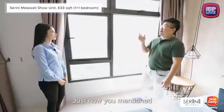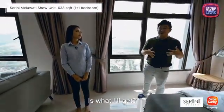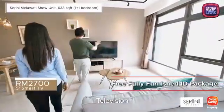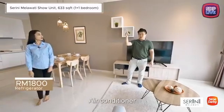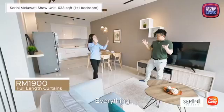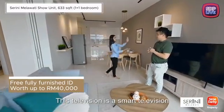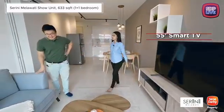And just now you mentioned what you see is what you get. Exactly whatever is in the unit right now is what I get? Yes, everything. The sofa, the coffee table, TV, rack, furnitures, fridge, aircon, bed. Even the washing machine dryer, the built-in wardrobe, the mattress, the pillow, everything. And the best thing is this TV is a smart TV by Sony, so you can Netflix and chill.